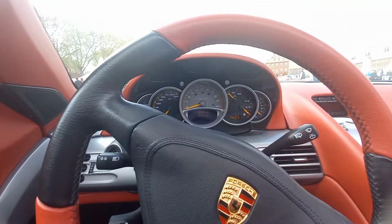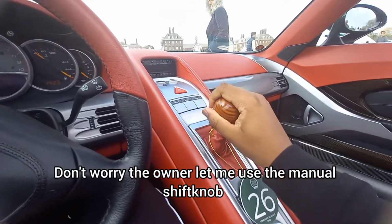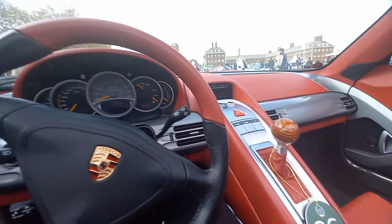It only has 5,000 miles on it. Can you even believe the amount of time and effort you'd have to go through with? It's such a good car.